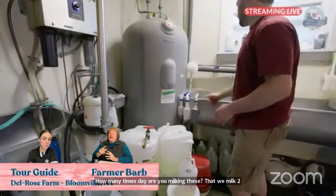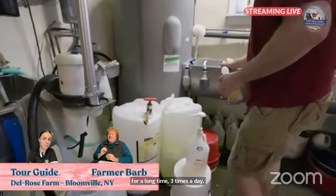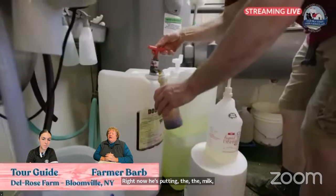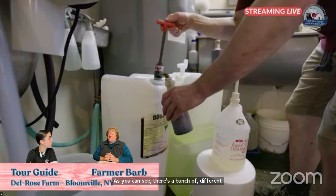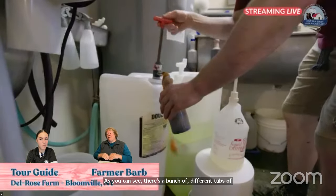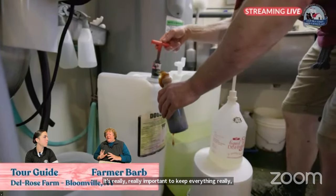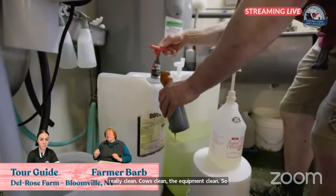Right now he's putting the teat dip into the teat dip dispenser sprayers. As you can see, there's a bunch of different tubs of things. It's really important to keep everything really clean. Cows clean, the equipment clean. So we wash, but we also sanitize before we milk.